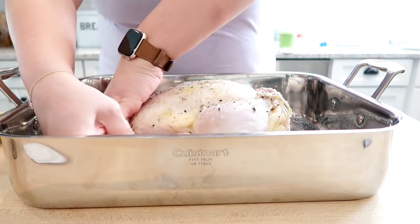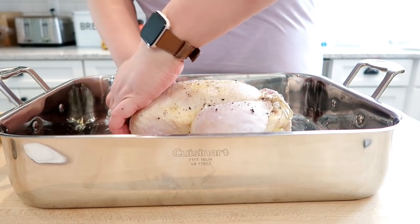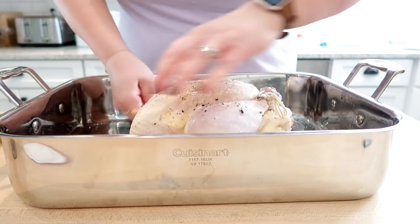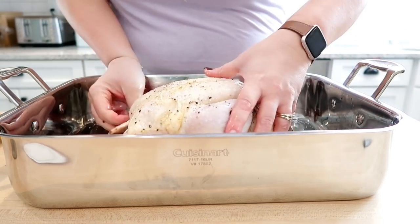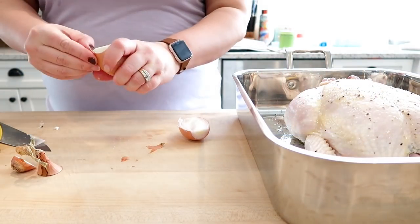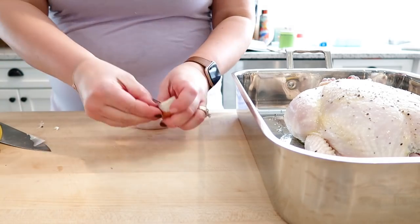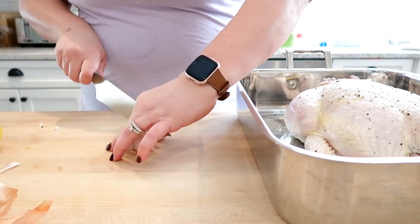For this, I'm also going to make sure that I tuck the wingtips under the bird, just kind of fold them over and tuck them in so that they don't burn. And then I'm also going to scatter some cut up lemons and some onions in the roasting pan around the chicken. Now, if I had to do this again, I would definitely use a smaller roasting pan. My onions did end up burning a little bit in the oven, so just keep that in mind.